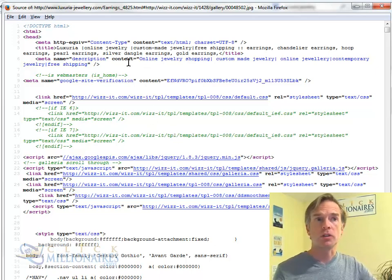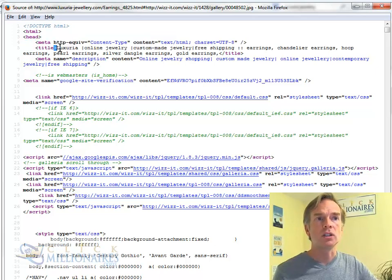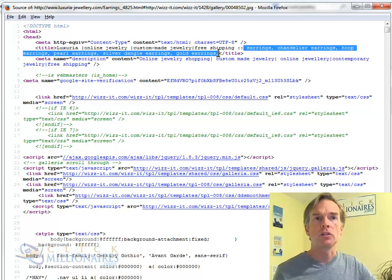And here's where you put the keywords. Right here, look, meta type, content, title: Luxuria, online jewelry, custom-made jewelry, earrings, chandelier earrings, and here you do have some keywords, right? Earrings, chandelier earrings, gold earrings, good stuff. Put these first in the title because this is a specific page.